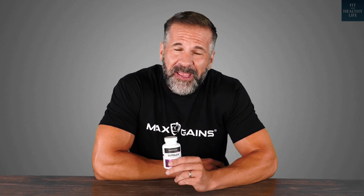There are 60 capsules in each bottle of Sutolex, and that lasts for up to 1 month. It's gluten-free, sugar-free, and free from harmful GMOs.